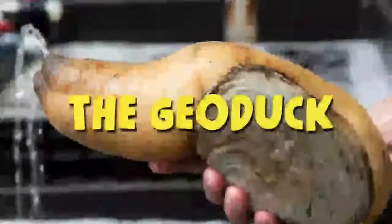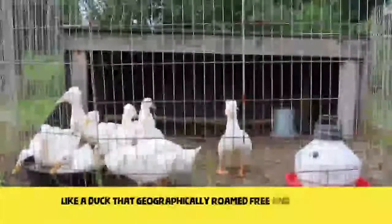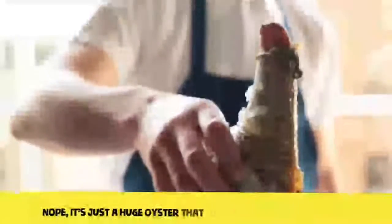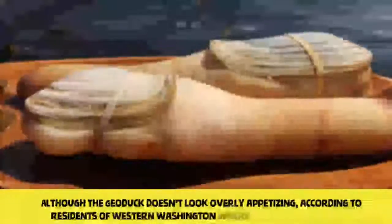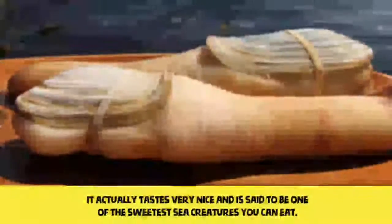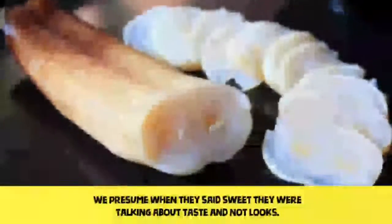The geoduck. Sounds pretty glamorous, right? Like a duck that geographically roamed free and happy and is now being prepared by a Michelin star chef. Nope, it's just a huge oyster that looks like, use your imagination. Although the geoduck doesn't look overly appetizing, according to residents of Western Washington, where the geoduck is found, it actually tastes very nice and is said to be one of the sweetest sea creatures you can eat. We presume when they said sweet, they are talking about the taste and not looks.